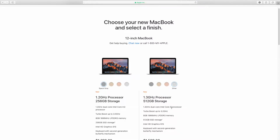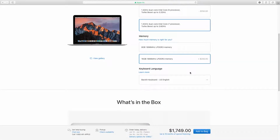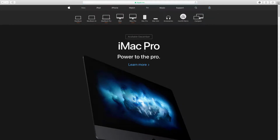Dual core. It doesn't really mention anything about the keyboard, which kind of sucks. If you're wanting it for work, that's maxed out. You're going to get one USB cable. That's it. I think they upgraded the keyboard to Butterfly 2.